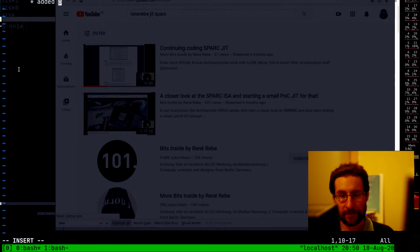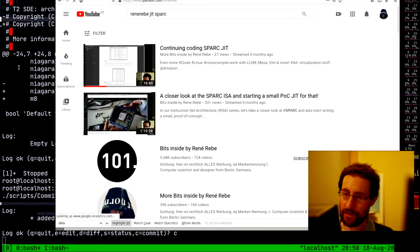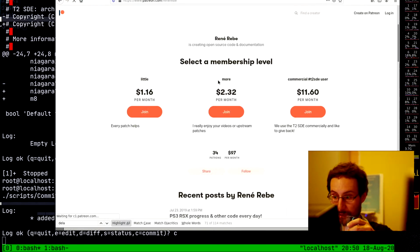Added new SPARC, the realist type of SPARC. Was it M8, right? M8 GCC compiler T station. Why is this not loading as usual? Are we even still live? Looks live, dropping frames here.